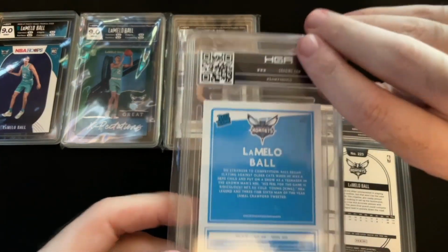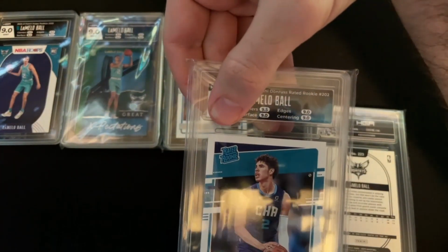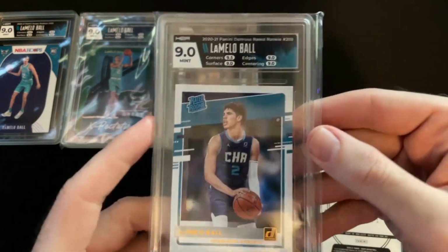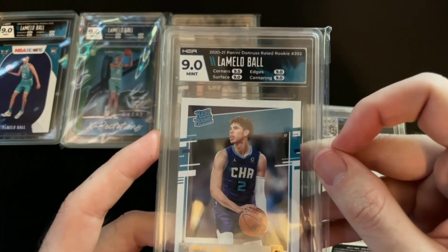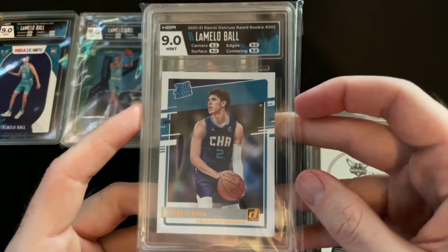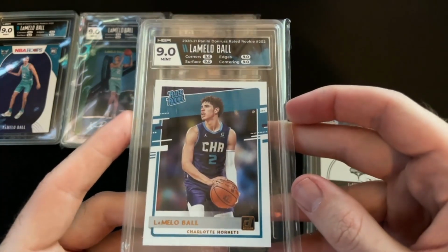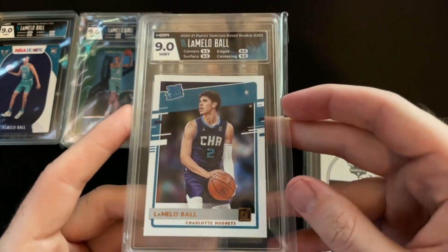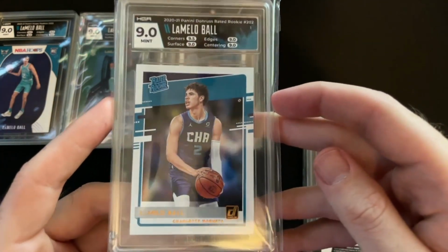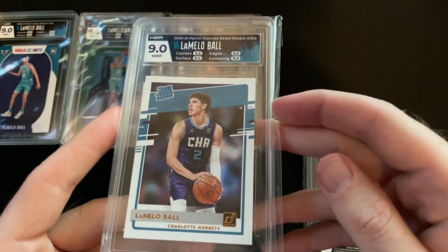All right, here we are, our second one. It's going to be a 9 as well. We had three 9s, edges, centering, and surface. And then we had 9.5 on the corners on this one. All right, so 4 9s. Can we get a 9.5? We have 1 card left.